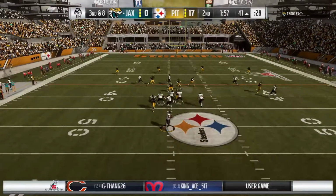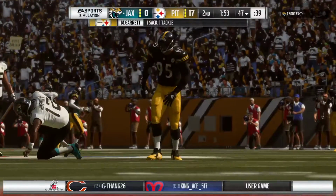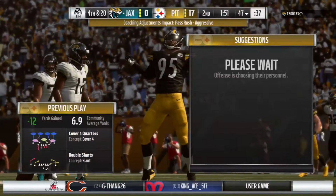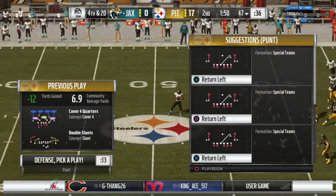On 3rd down, Humphrey. Nowhere to escape, and he goes down. Myles Garrett able to drop it for a loss of 12, and it'll be 4th down.